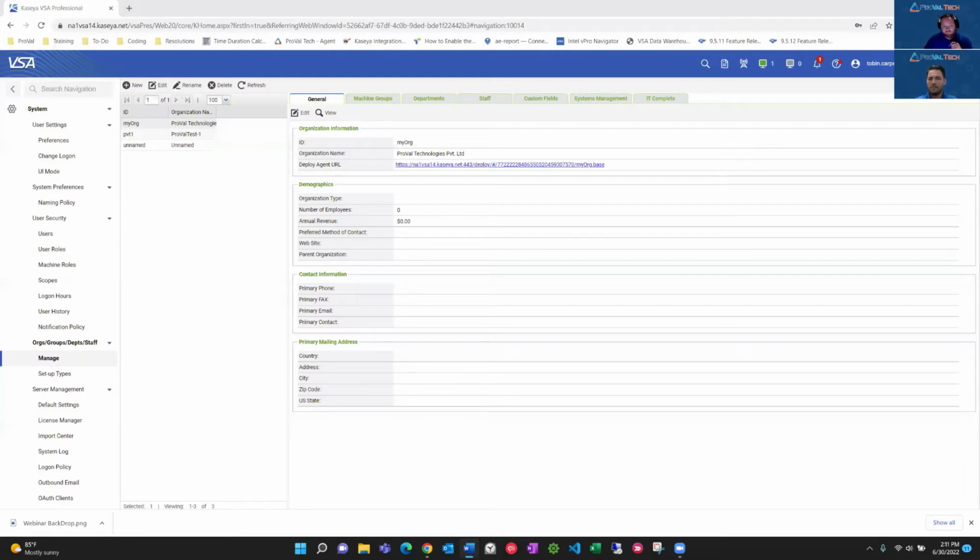I do. It's understandable because when you're creating these organizations, you're not prompted to add a machine group or a sub-machine group. They are in a completely different tab, so you have to go to a different spot to add those. So yes, I do see it.